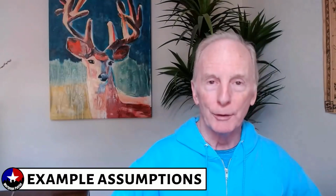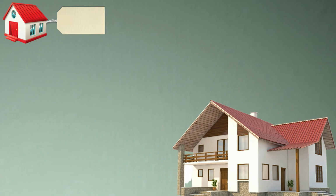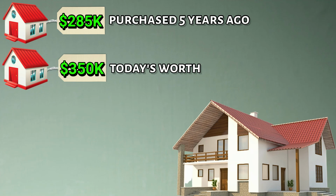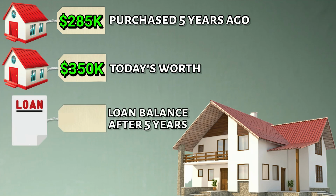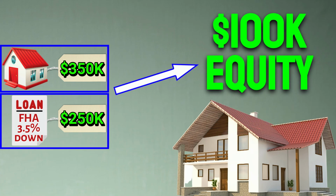Okay, let's get into an example now, and you're going to need to have assumptions. So our assumption is you bought your current home for $285,000 5 years ago, and now you can sell it for $350,000. After about 5 years, let's assume you took an FHA loan, 3.5% down. Now that loan balance is approximately $250,000. So you have a home worth $350,000 and mortgage liens worth $250,000. So you have $100,000 of equity in the home. Hopefully you're tracking on that.